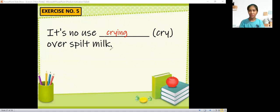Even if you cry, you cannot go back to the mistake that is done anymore. So what you have to do, don't cry. Move on and learn from that mistake. That's the meaning of this idiom. No need to cry for something that you can't control anymore. What you have to do is to learn from it, be a better person and improve yourself.